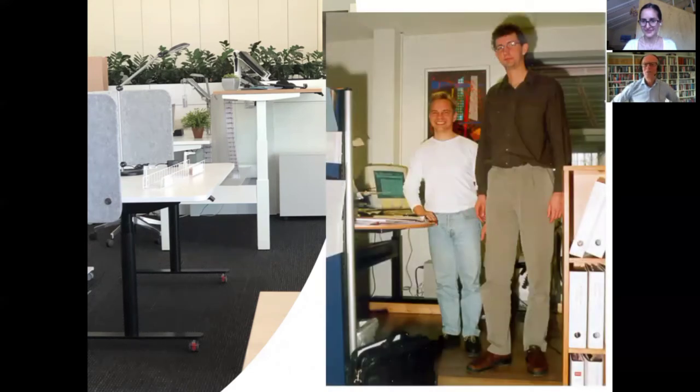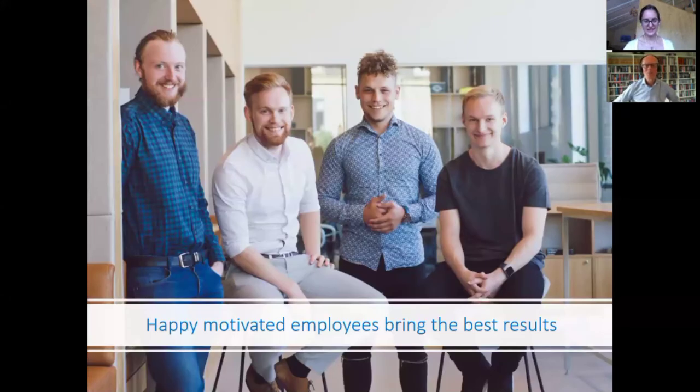I mean, these are two of our own software engineers, and the photo is a couple of years old, but you can imagine those two guys, they cannot have a desk with a fixed height and sharing it. That would really be awkward for both of them. So height adjustability is a necessity in many applications and office environments. Because in the end, it's all about the employees. The results are brought by the employees, and happy, motivated employees really bring the best results. So things are changing, but our body is not, and thereby we still believe there's a lot of potential for height adjustable solutions.